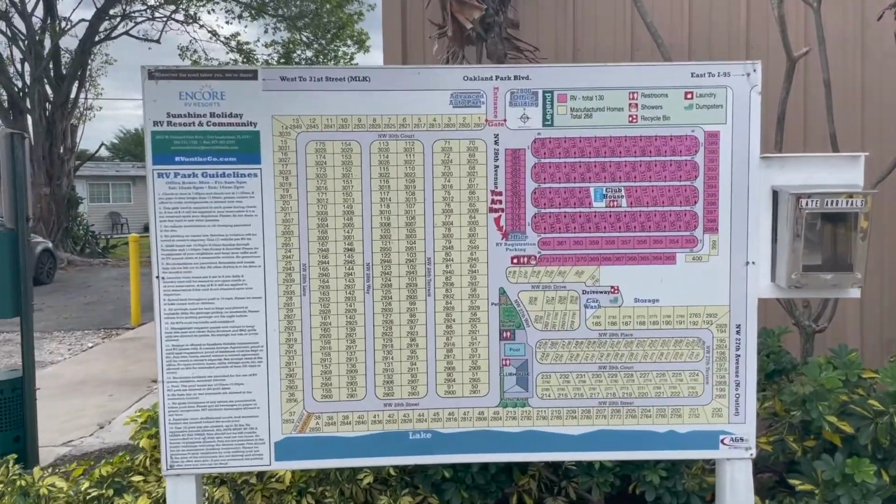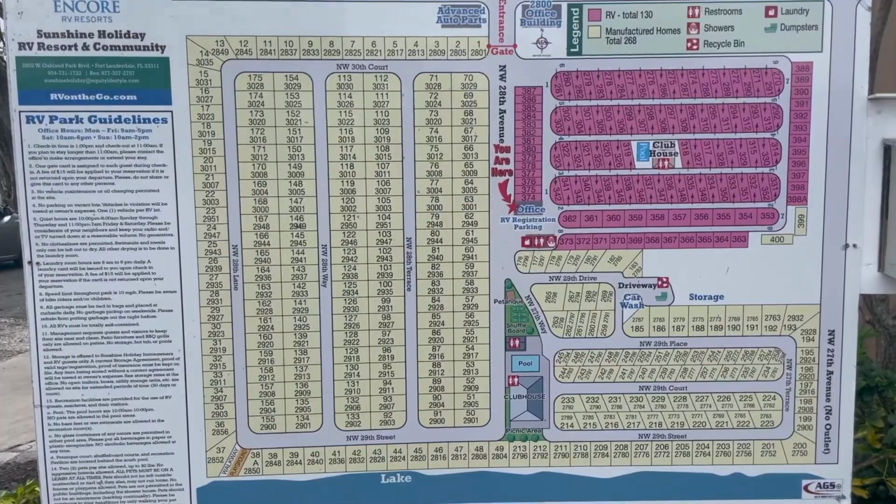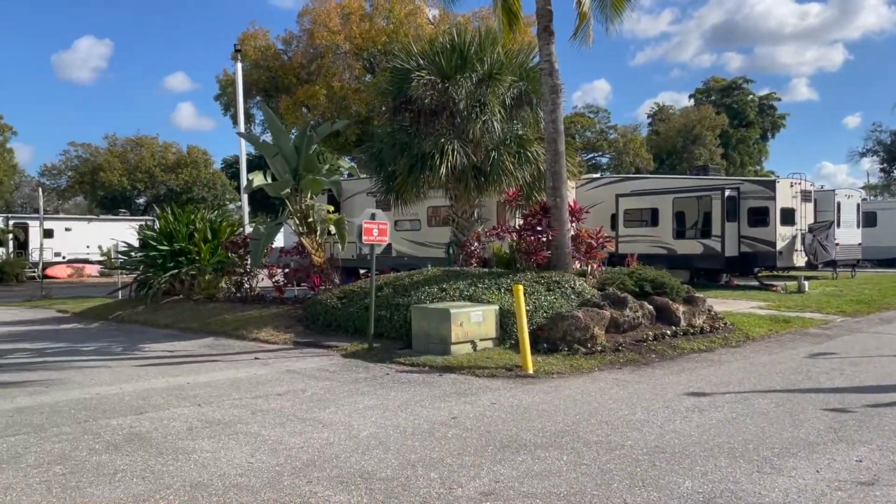And you can see here on the map, you would be coming in through the top. That pink area is the RV park. The rest of this map is the residential area, people that live there all year round.